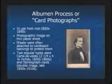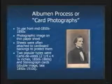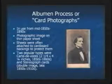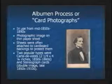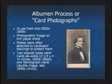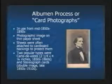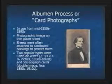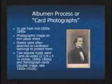Then we move into the paper-based photographic processes, and the earliest of these that we're going to talk about is called the albumin process, and albumin refers to how the image was laid on. Albumin is made with egg white, which is what was used to put the image onto the paper. These are also colloquially known as card photographs because they were printed onto very, very thin paper, and so usually the paper was mounted onto a piece of cardboard to give it more stability.